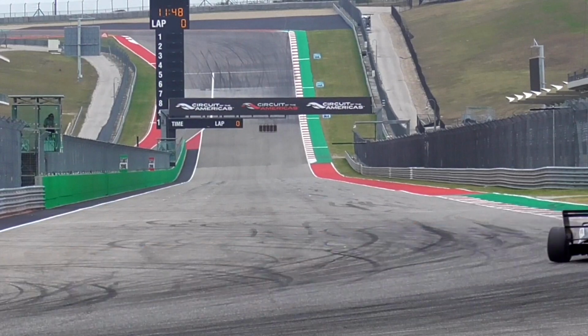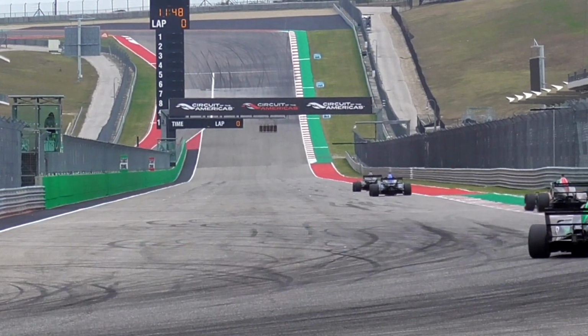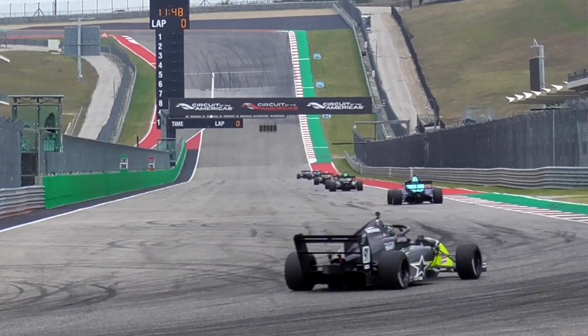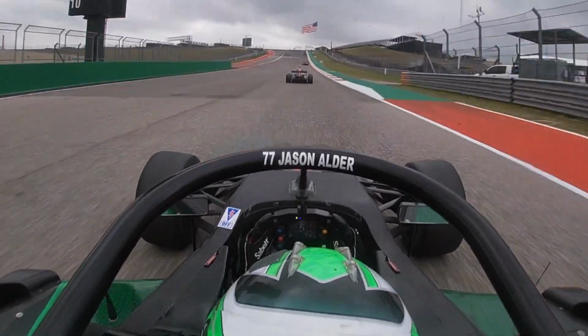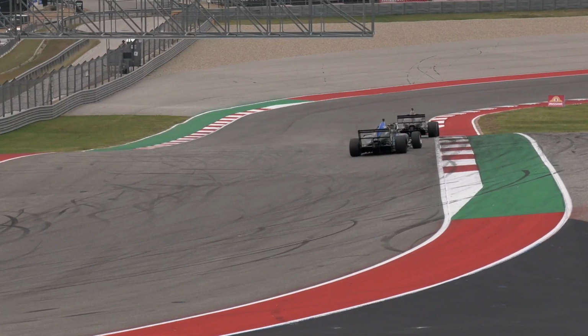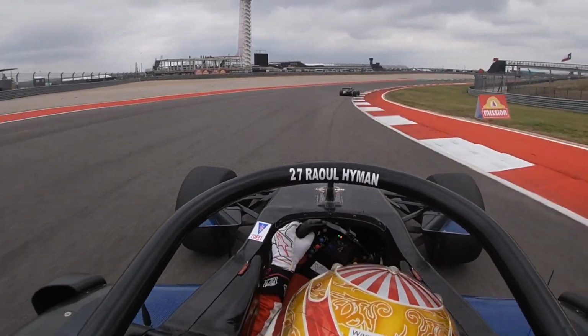As you can see, the two leaders putting a little distance on the 3rd place runner, Nick Pershing, but then the battle behind is a good one between Ryan Yardley and Jason Alder. We ride with Alder now as they climb the hill. That steep uphill climb to turn number 1. That battle for 4th is a good one.